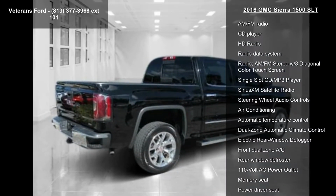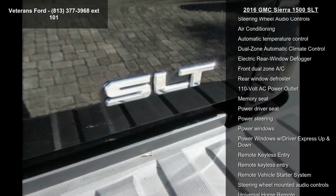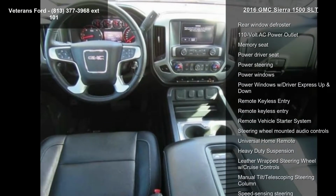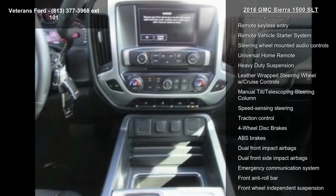Enjoy these notable features: trailering equipment, 6 speakers, 6-speaker audio system, AM/FM radio, CD player, HD radio, radio data system, AM/FM stereo with 8 diagonal color touchscreen and single slot CD MP3 player.